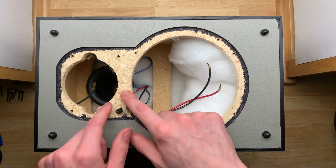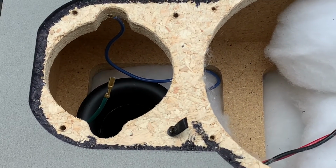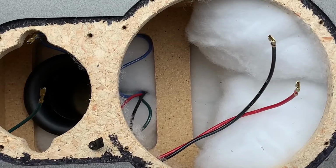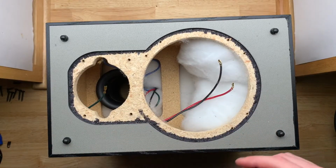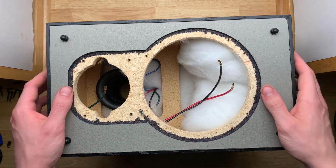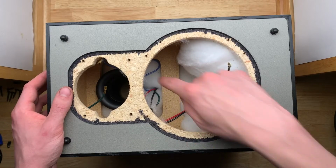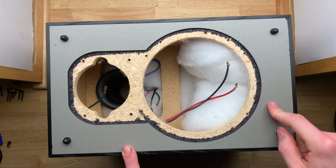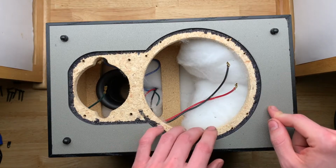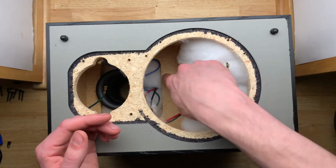So as you might notice, this isn't your standard MDF. This is a very coarse chipboard, which I don't really like that much. I prefer the finer grain MDF. What you'll see is a nice big brace in the center. This enclosure is pretty dead because of that. And that's really nice to see that they put the extra time and money into this.